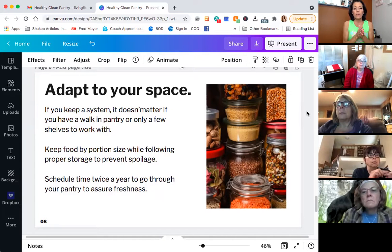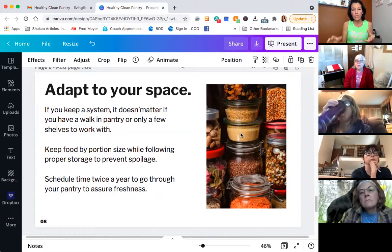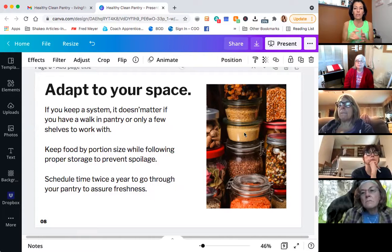And then just a tip to keep food by portion size. If you have some ground flaxseed and you don't use a lot of it, maybe you want a smaller container so that you use it up while it's fresh. So just think of that too.